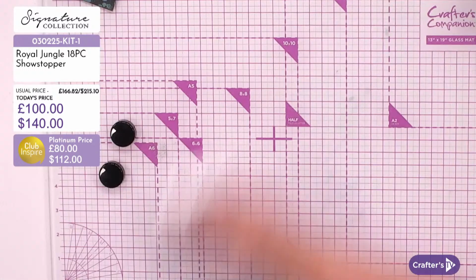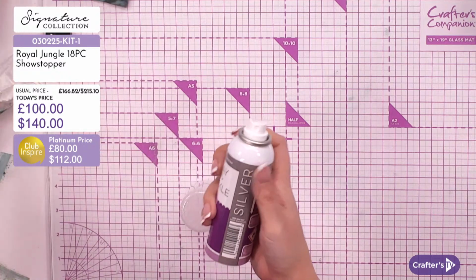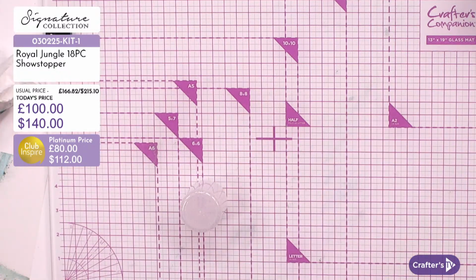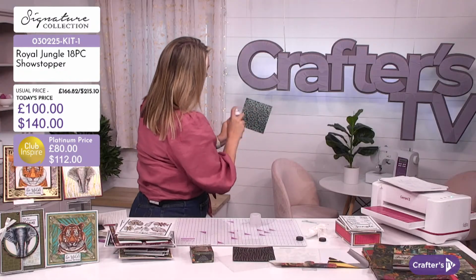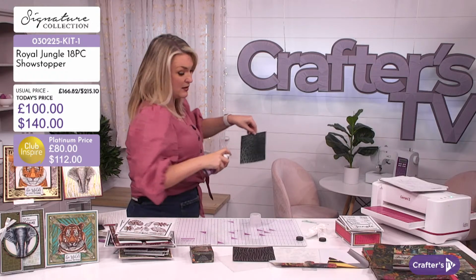Let me just get a little bit cleaned up. Do we need to set that, Sara, as well? Because I think people get a bit confused with the pearl powders. Do you know what? If you give it a bit of a spray over, like hairspray. Or, do you know what's really good? Our Spray and Sparkles. So I'm just going to give it a bit of a go over like this, and it'll leave a bit of a sparkle as well.